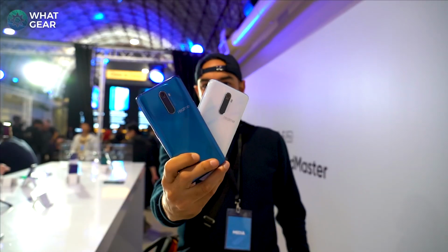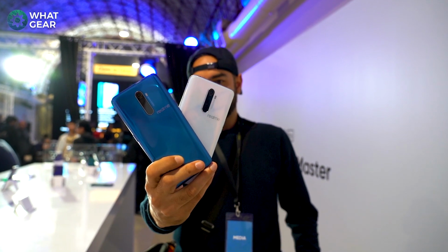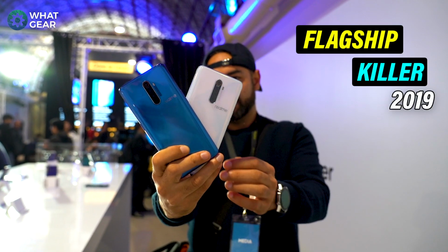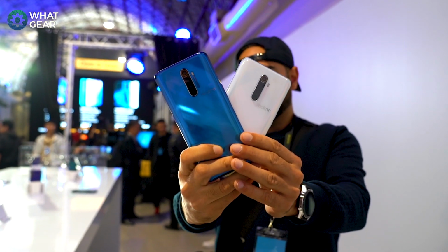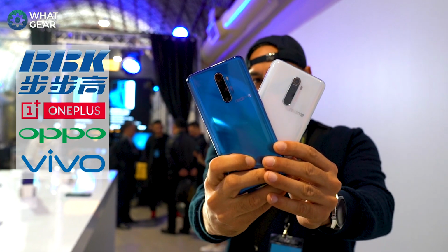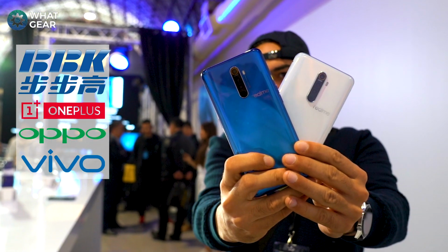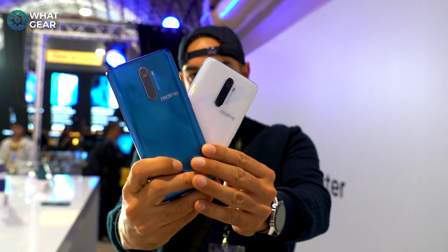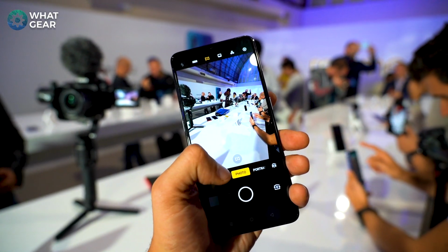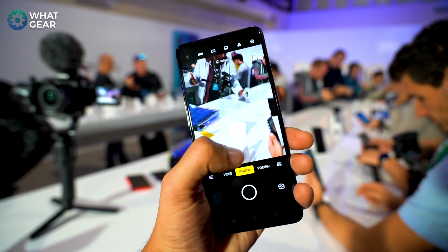Now that's all that out of the way, let me explain to you why this just might be the front runner for the title of Flagship Killer in 2019. So Realme's parent company is BBK Electronics, who are also the parent company of OnePlus, Oppo and Vivo. So they have the same access to all of the flagship tech that all of those companies do. And phones like the Realme X2 Pro really excite me because Realme, having just launched in Europe, really have something to prove. And it looks to me like they're rolling out some big guns on this one.